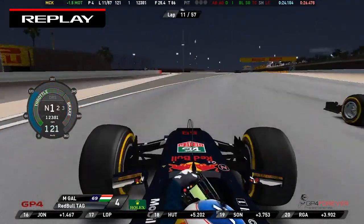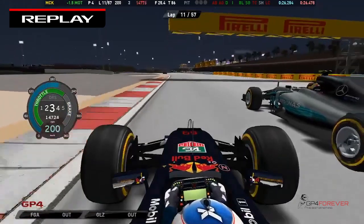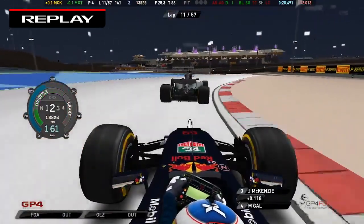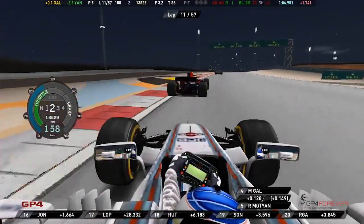But here was the overtake, here was the battle between Gal and Mackenzie. Obviously Mackenzie finally making it stick on Gal. Been waiting a long while to do that, but he eventually did pass him.